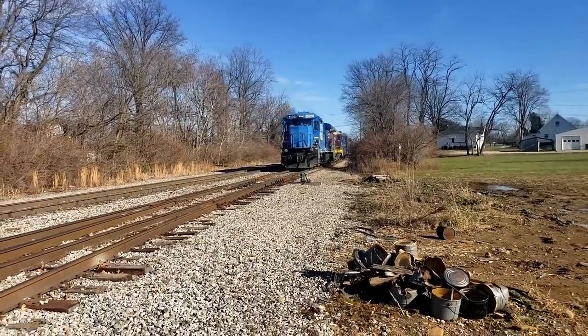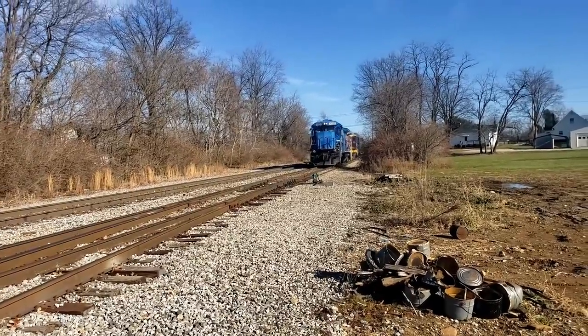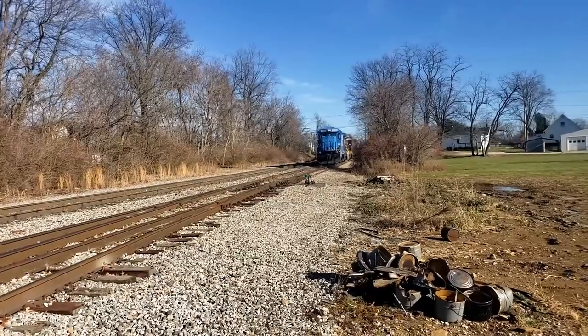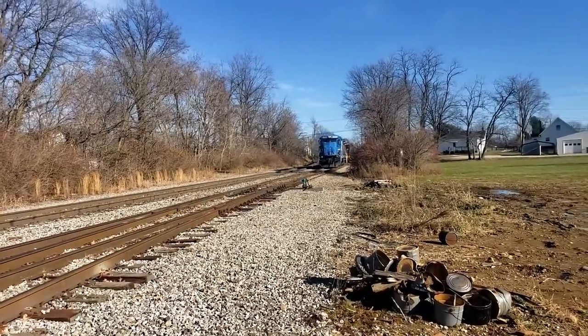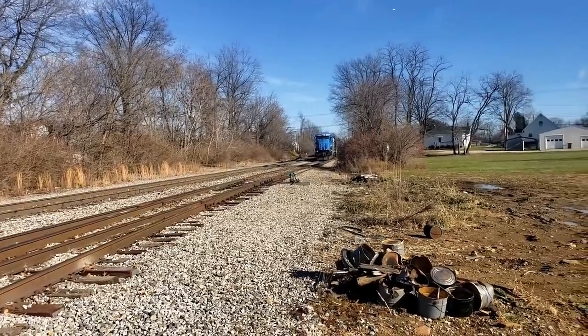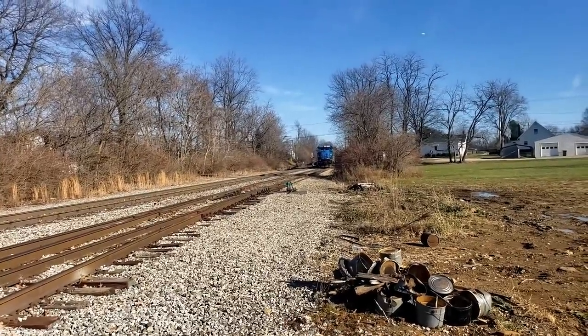So the conductor's guarding the crossing. The eastbound through freight is gone. It's time to get the local back out on the main. So they're going to back out, realign the switches, head into Columbus.